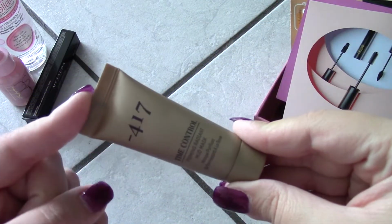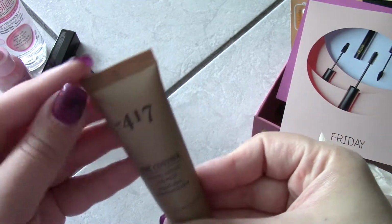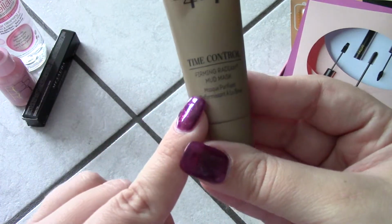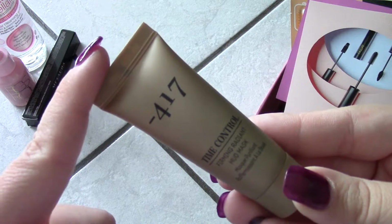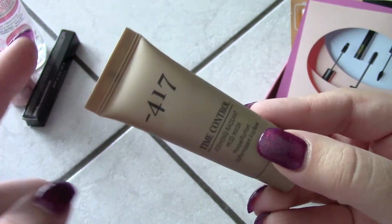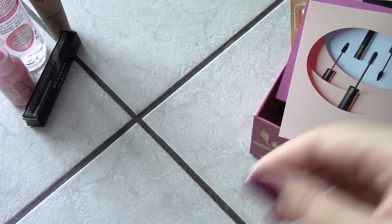The full size is 100 milliliters, and that one costs 39 euros. So that's actually a lot of money. It's called Minus 417. I've never heard of this brand before. And it says Time Control Firming Mask. But over here it says Firming Radiant Mud Mask. I have no idea what's going on. Is it sealed? Yes, it's sealed. Okay, I'm going to leave it in the seal right now because I have a lot of masks open already that I need to finish. But I'm actually very hyped up about this fella. I'm very much looking forward to using it. I think I'm going to use it this weekend. Oh, I just now remembered I did my treatment, so I'm actually not allowed to use that as of now. Oops, I forgot about that.